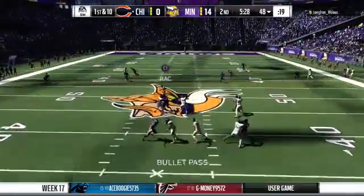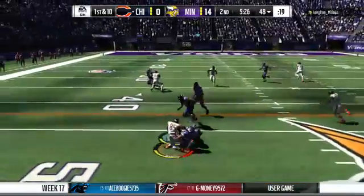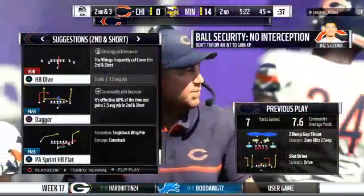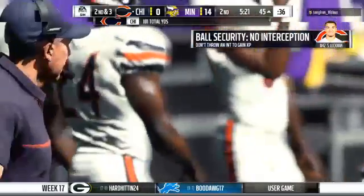Back to throw now on first down. And this one caught by Beasley. And he'll be brought down at the 45-yard line. 7 yards, the pickup on the pitch and catch.